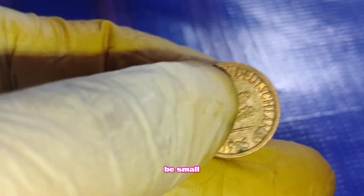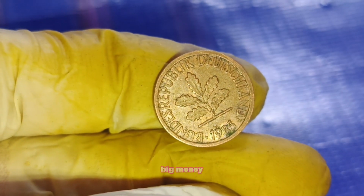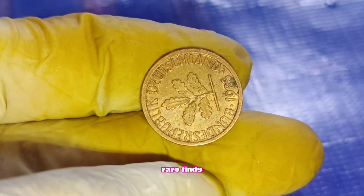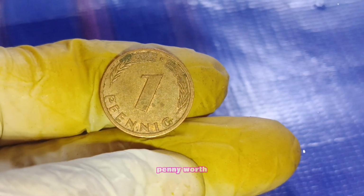It may be small in size, but it holds a wealth of history and, potentially, big money. Whether you're a seasoned coin collector or just starting, always keep an eye out for rare finds like this one. Who knows, you might just stumble upon a penny worth a fortune.